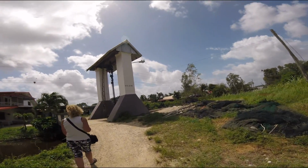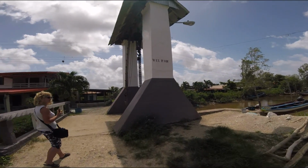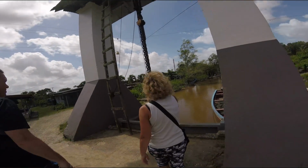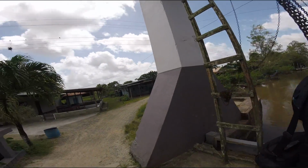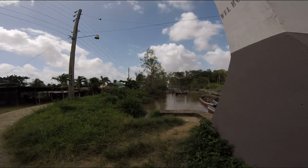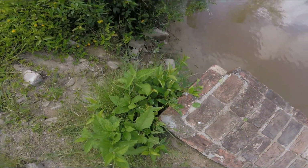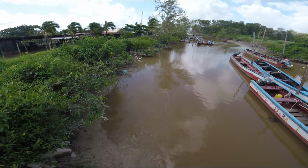So now we come to one of the old sluices that was used to manage the tidal flows. That's some big chain. And now we are to another jetty where our guide is supposed to come around and find us. Oh look, here's a lizard right here. Oh, there it goes. Oh, and there's some fish swimming around right here. Woo, and jumping around.